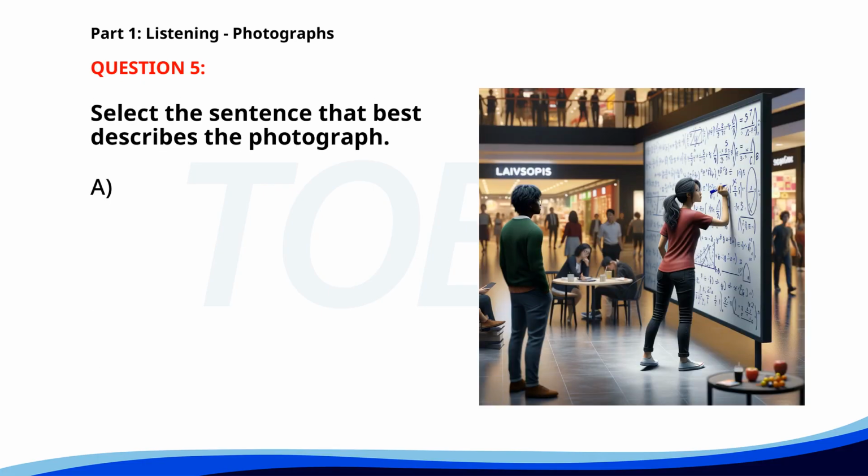Number five. A. A man is walking through a park. B. A woman is writing equations on a board in a mall. C. A group of friends is watching a movie. D. People are checking out at a supermarket. The correct answer is B. A woman is writing equations on a board in a mall.